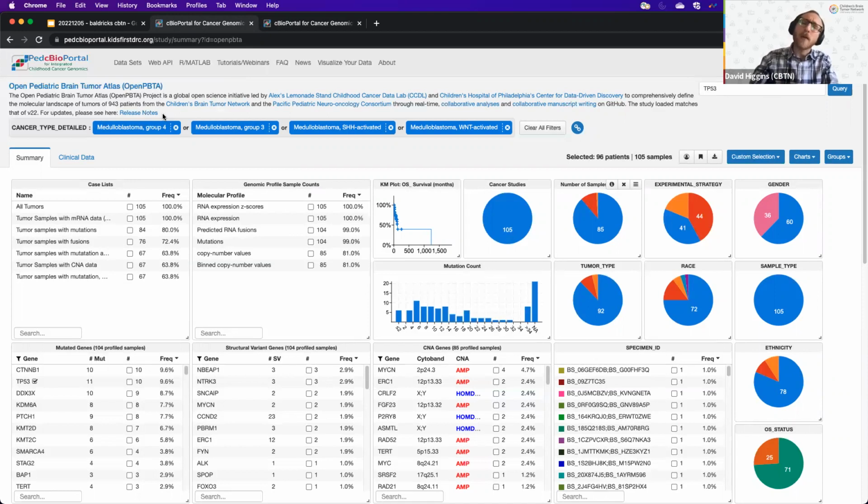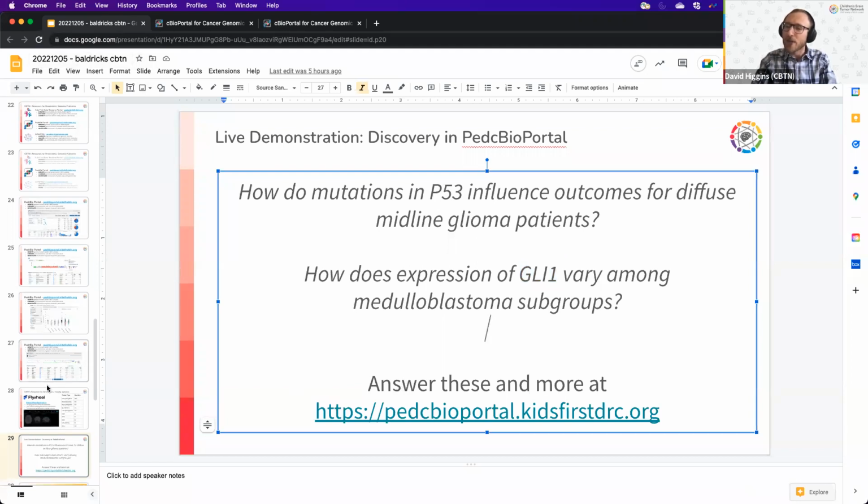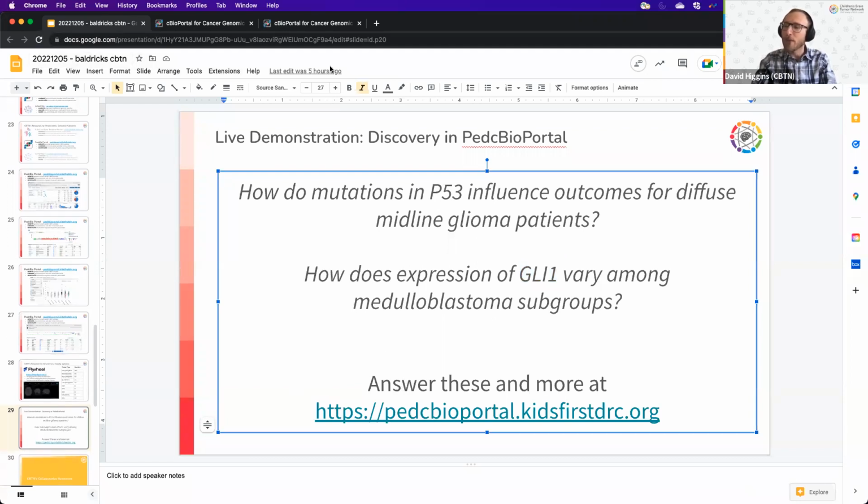And then once you have an account, you can access the Open PBTA study and begin doing these same analyses. So there's no application, there's no embargo period, there's no data requirement forms that need to be signed. Anyone can access this today. We're sharing this with everyone who we possibly can. So I love our CBioPortal.